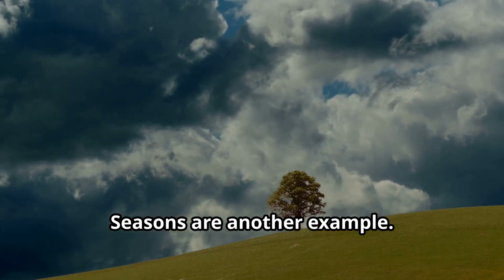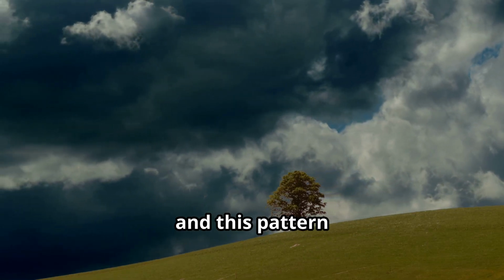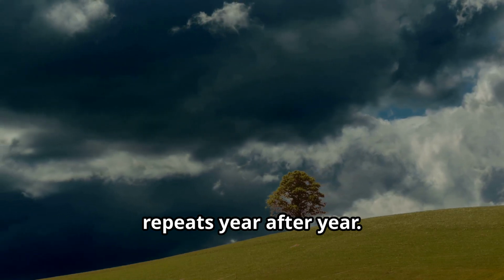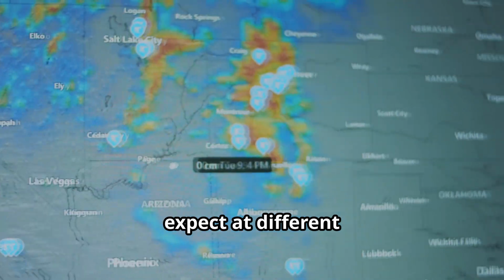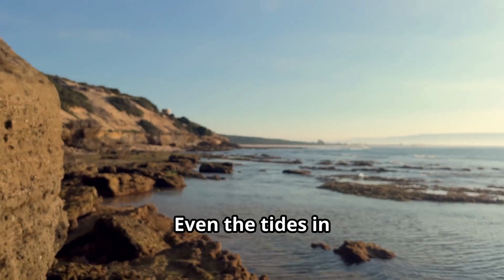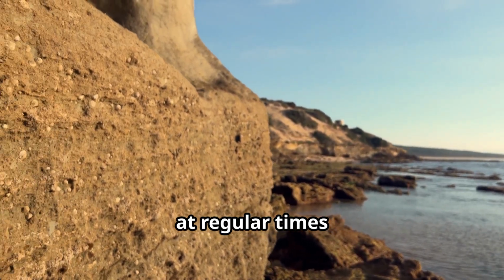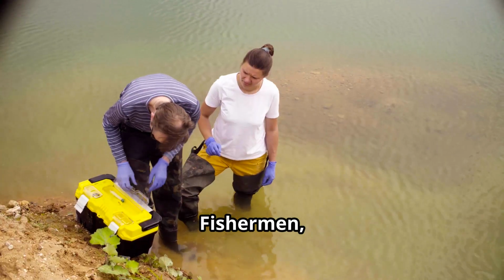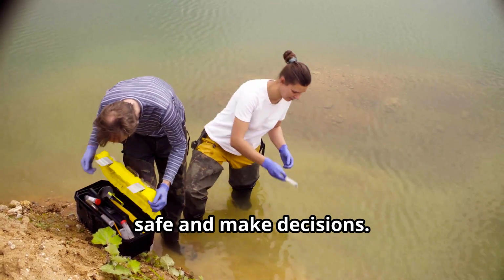Seasons are another example. In Texas, summers are hot and winters are cooler, and this pattern repeats year after year. Because of that, we can predict what kind of weather to expect at different times of the year. Even the tides in the ocean follow a repeating pattern, rising and falling at regular times each day. Fishermen, sailors, and scientists depend on those patterns to stay safe and make decisions.